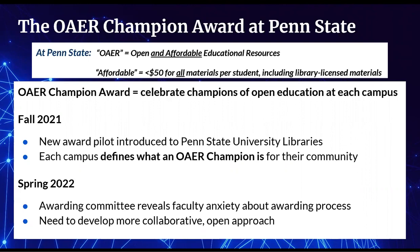They were concerned that the award would automatically go to instructors with large courses who could always show large cost savings from switching to OER, and that it would shut out instructors who have always had small class sizes and instructors who have traditionally avoided expensive course materials in the past.